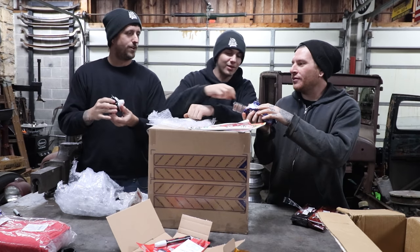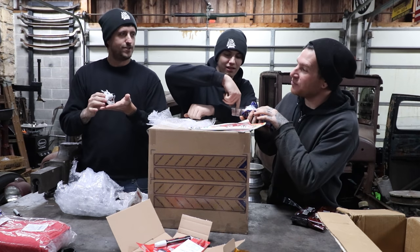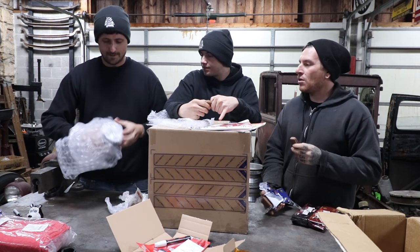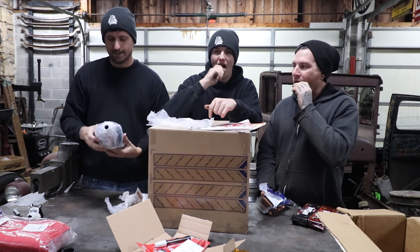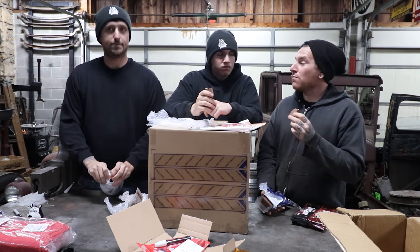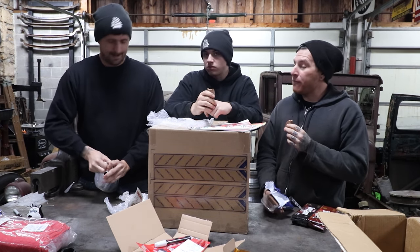So here's part number one. Oh, yeah. Oh, that's pretty sweet. So this is a decanter. I have a couple of these, but I did not have this one. They've made a different one every year for a number of years. I have one that's actually NOS, never been used. Wow. Yes.